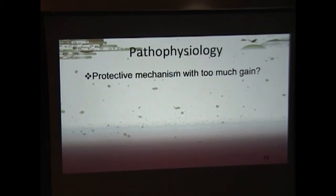So I think it seems pretty clear that this is a protective mechanism. I think all vertebrates have this mechanism, and it keeps you from burning up your retina by looking at a light that's too bright. It causes pain so that you don't ruin your retina. But I think in some people, especially people with migraine, this system just has too much gain. It causes light sensitivity and pain at light levels that most people find to be very comfortable.